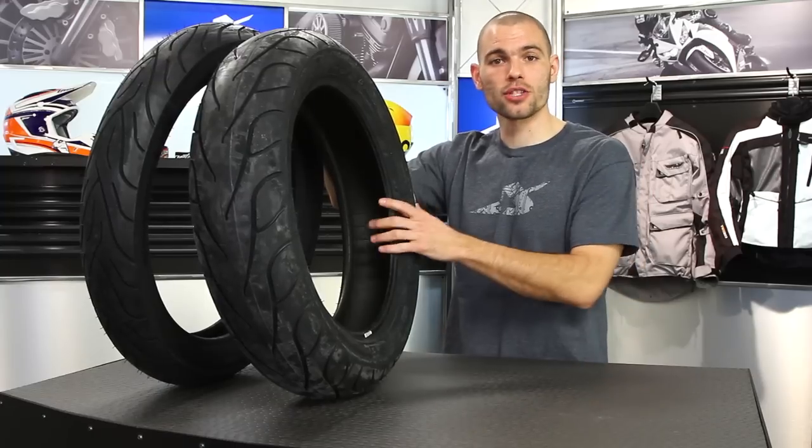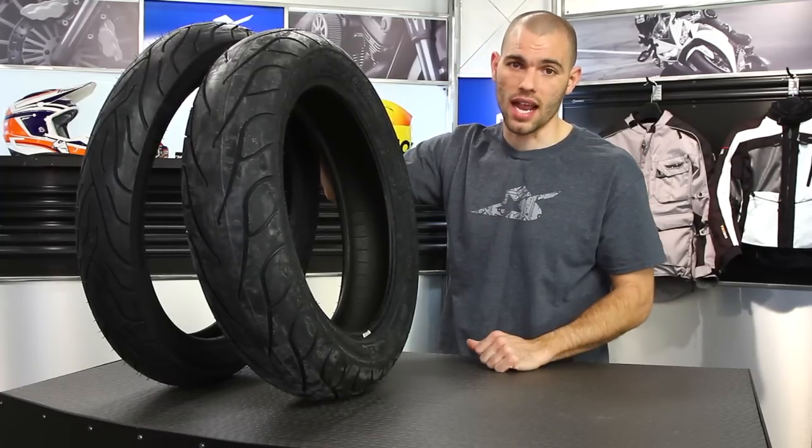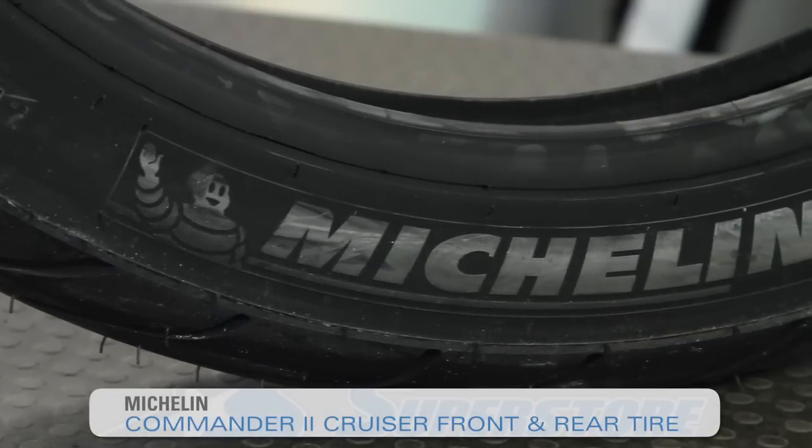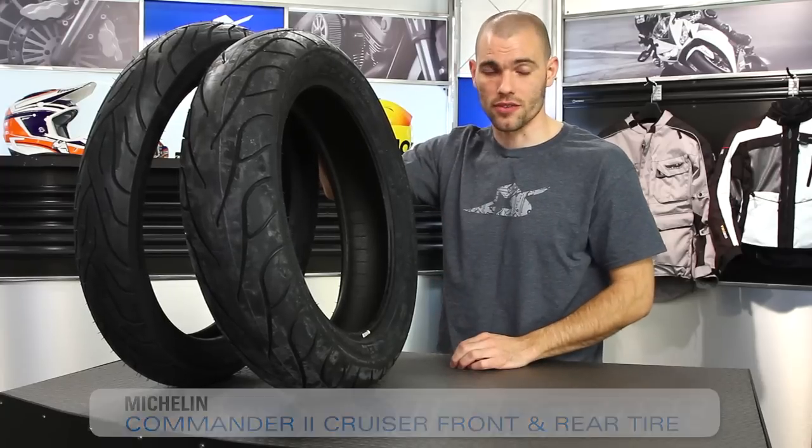Let's wrap things up with one set of cruiser tires for all of you guys on V-Twins. It's January and it's wet outside, so if you're still riding your cruiser motorcycle, it really should be on some quality tires. Tires like this Commander 2 from Michelin. This is the rear and the front. They're sold individually and they each come in tons of different sizes.